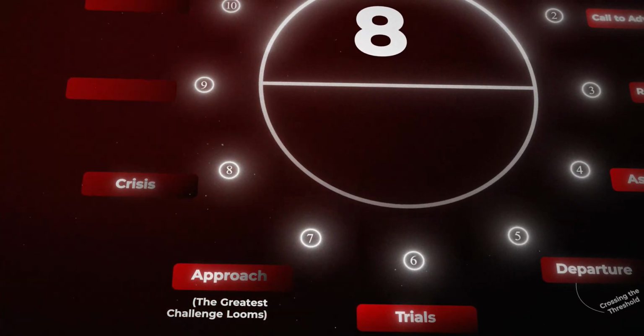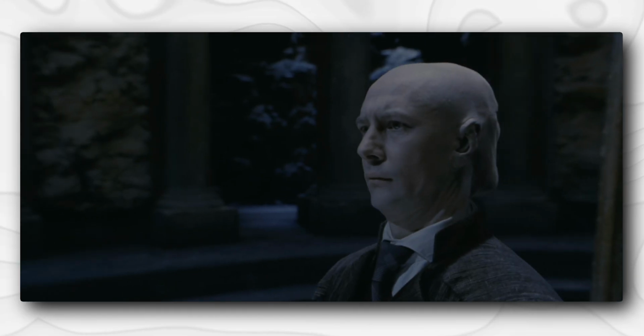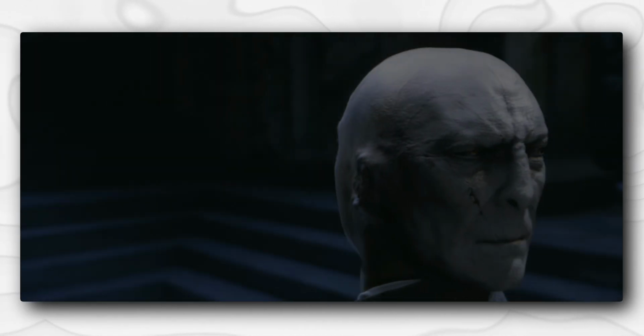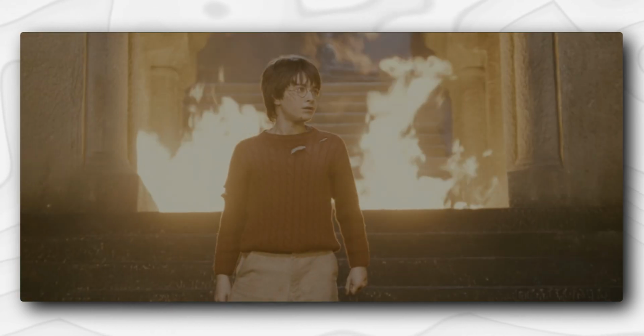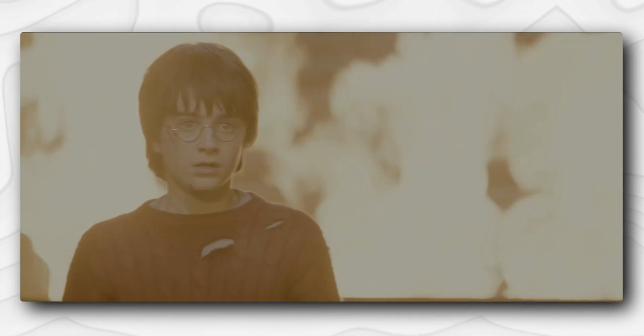8th, crisis, the darkest hour or ordeal. In the final chamber, Harry faces Professor Quirrell and Voldemort. It's a life or death situation where Harry must rely on his courage and quick thinking to survive.